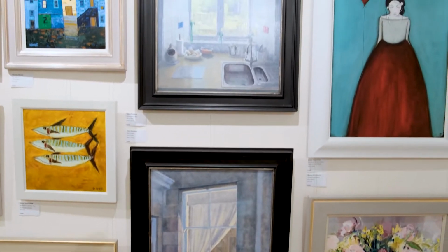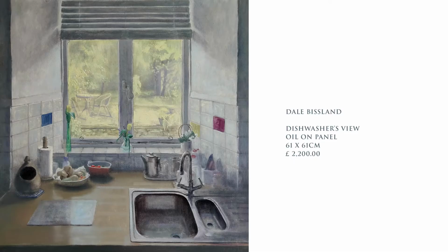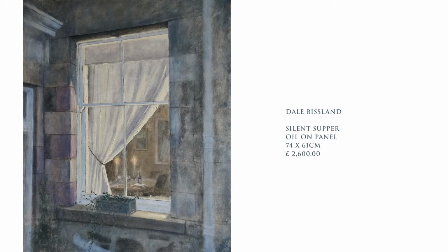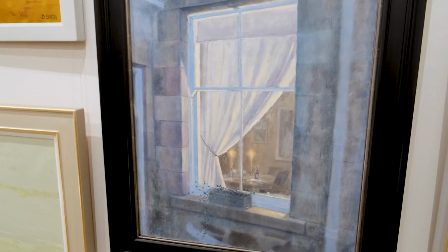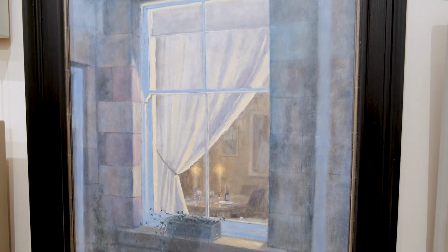Moving on to, I'm going to sit here, but I am going to walk around in a second. I would like to talk about the 2 new paintings by Dale Bisland. If you could have a look at these, Tom. We've not managed to have paintings by Dale for quite a while, so we've got Dishwasher's View and we've got Silent Supper. Now, they arrived a few weeks ago, and it's the phenomenal wintry scene of almost looking through a window where a table's set for 2 or maybe 4, and it's the warmth.